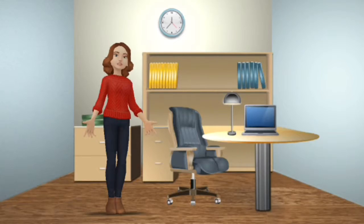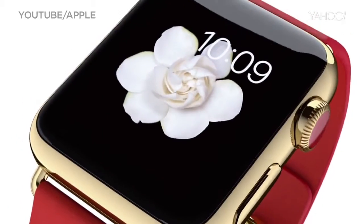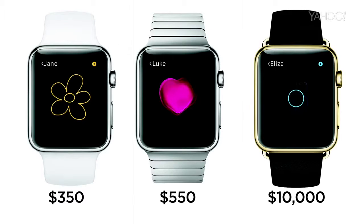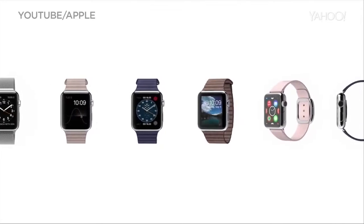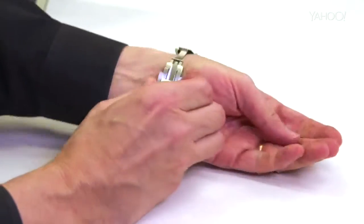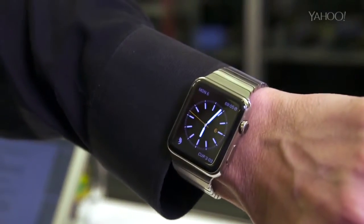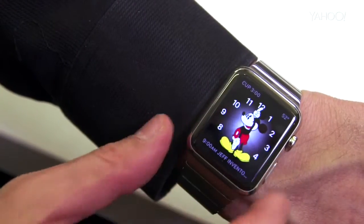First up is the Apple Watch. Apple put a lot of work into the fashion of it. Comes in 2 different sizes, 3 different metals, 6 different strap styles. You can swap them without a screwdriver. To save power, it turns on only when you do this, and then it turns off again when I drop my arm. You can choose what kind of watch face you want.